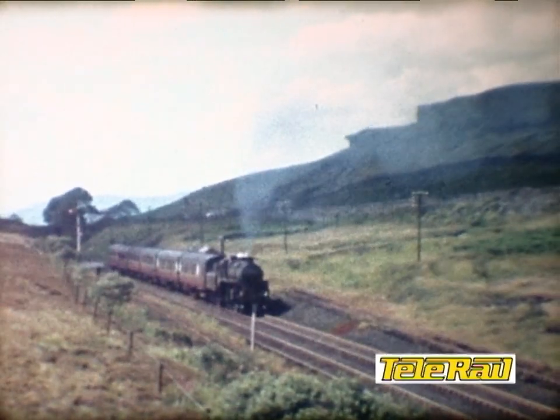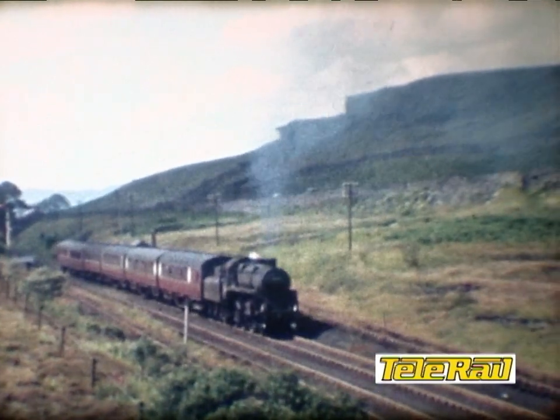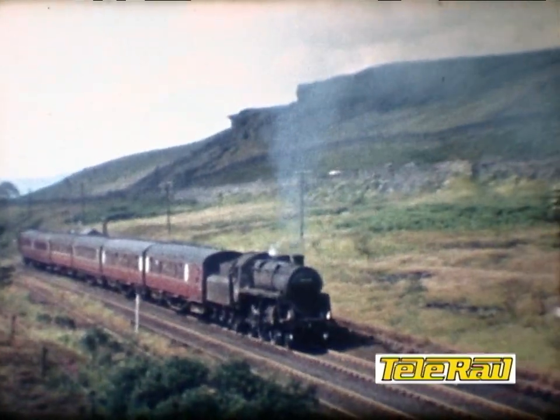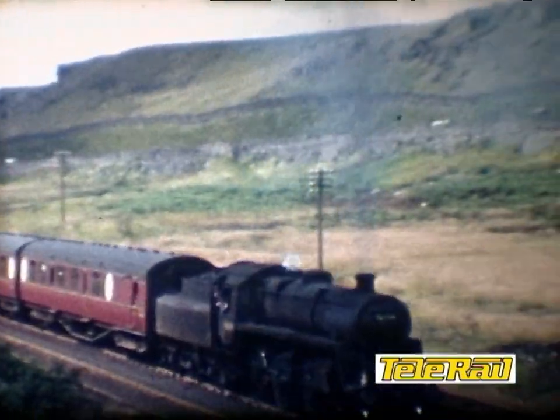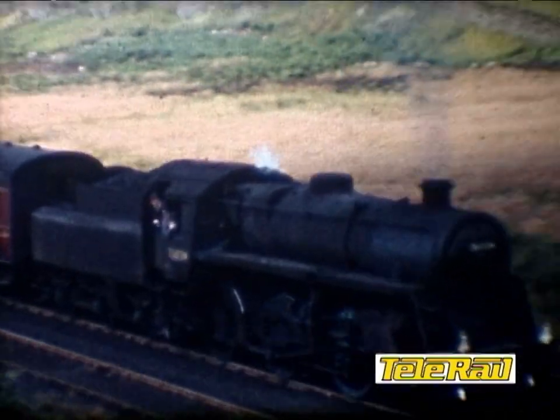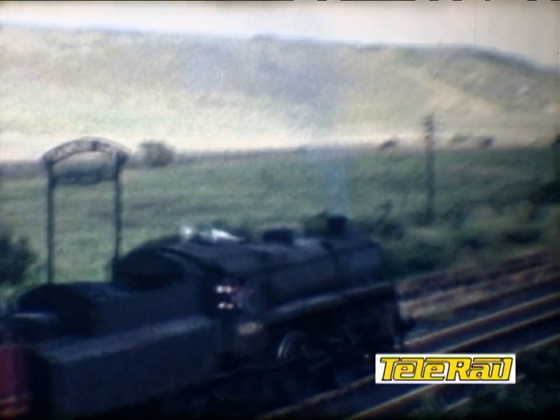It's July 1960, as 76024 breasts Stainmore Summit, 1,370 feet above sea level, with a train of LNER stock. A summer Saturday return working from the Lancashire coast to the northeast.